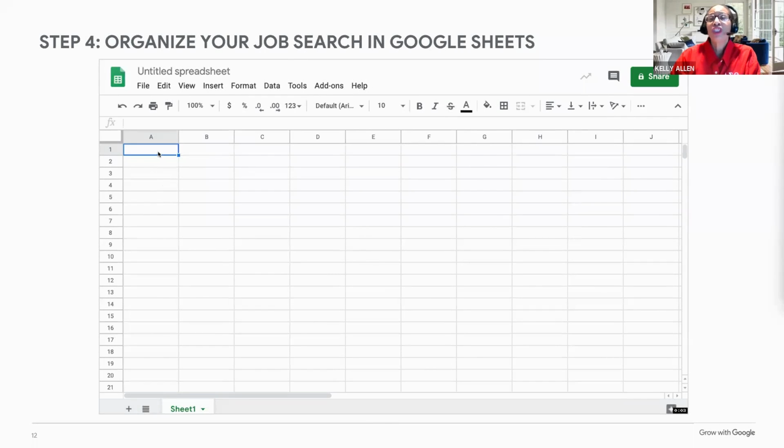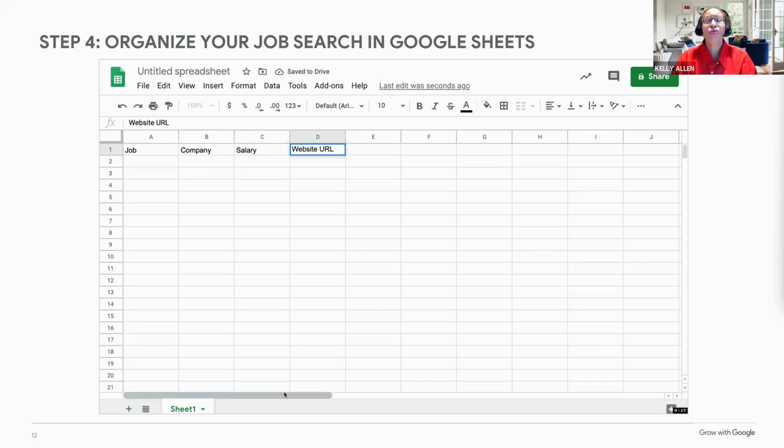You can use Google Sheets to manage many aspects of your personal life. For example, you could use a spreadsheet like this to create a budget, or you may want to keep track of your family contacts. You can calculate progress toward goals or plan a trip. To make your job search easier and clearer, we're going to customize this spreadsheet so that it tracks the important information about each potential job.